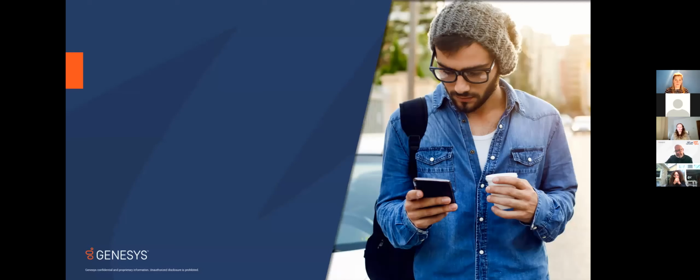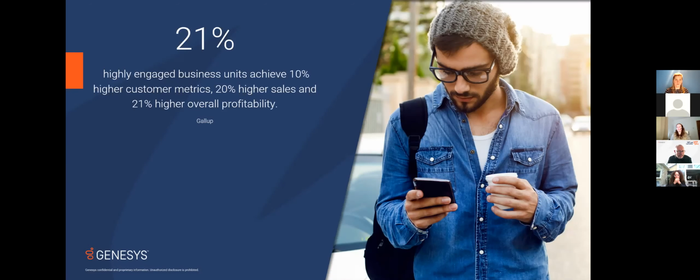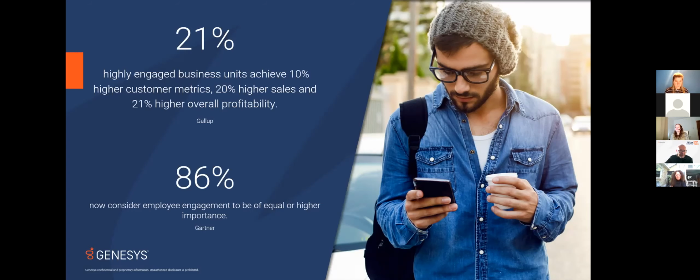And it's not just me who has these thoughts. Analysts such as Gallup and Gartner agree. In fact, Gallup state that engaged teams drive better results, both in customer metrics such as customer service and in sales. And highly engaged businesses usually equate to 21% higher profitability. Whereas Gartner believes that 86% of organizations these days rank employee engagement as equal or even more important than other factors within the contact center. So there is a huge emphasis now on how we are treating our frontline colleagues.